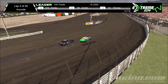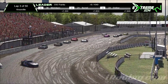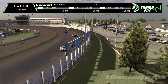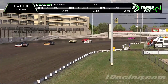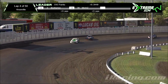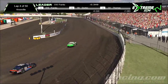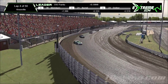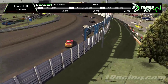Off turn 4, 55 trying to do a crossover here. Looks like we got a car hard in the wall back there, but he's going to keep it straight. Side by side, still yet for the lead, 4 laps into this one. 55 on the bottom, 00 up top. And he's going, the 01's going to clear, put him up to the lead here. What an interesting first couple of laps. Now the 21 is still back to 5th here. Looks like he may have some damage to his race car, quite possibly.